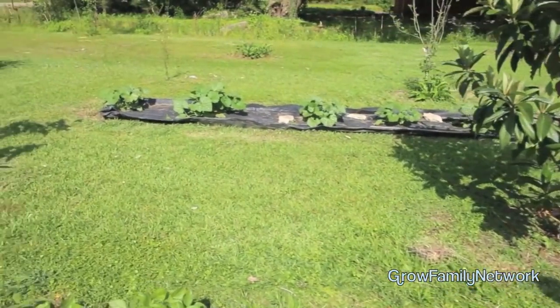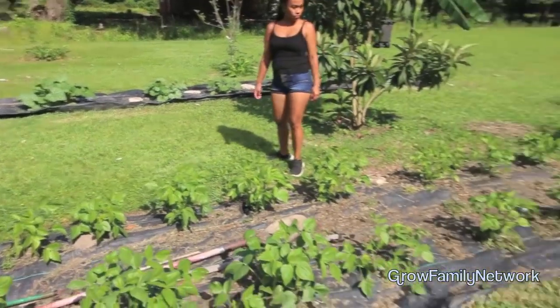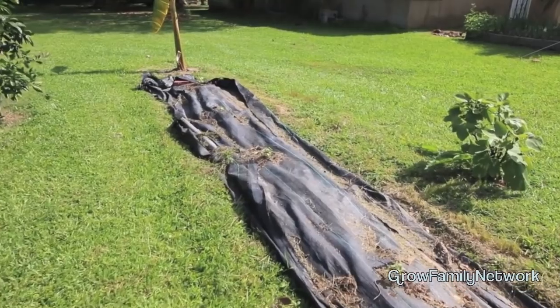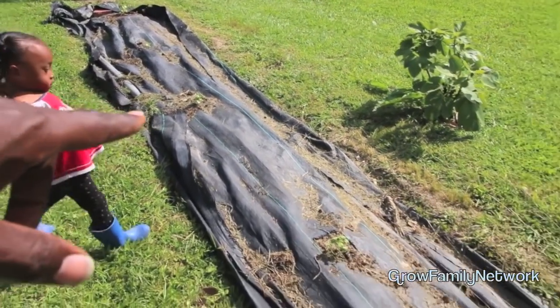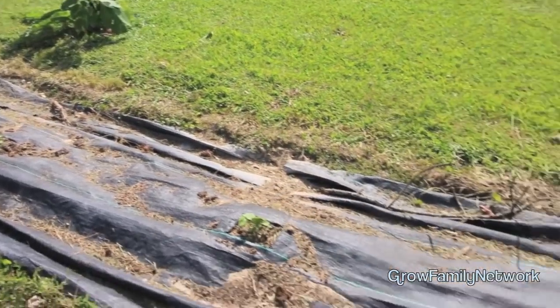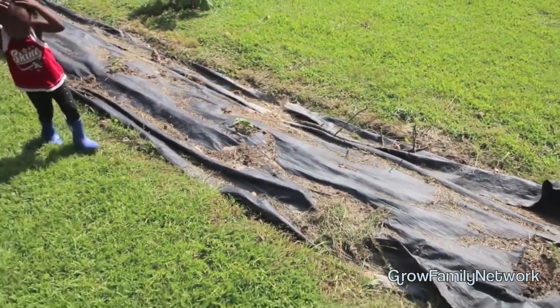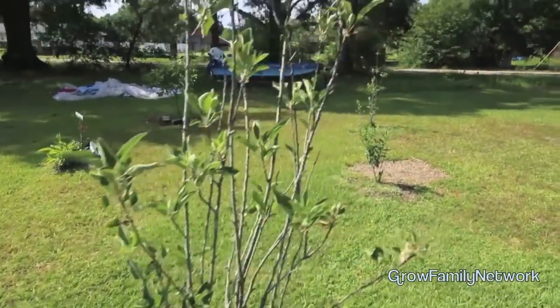Squash is doing good, amazing. And I'll let you see the okra. We just planted this, what, 2 weeks ago? Maybe a week and a half, if that. A week. Mm-hmm. And this is where we got all that beautiful stuff. So let's look at the trees.